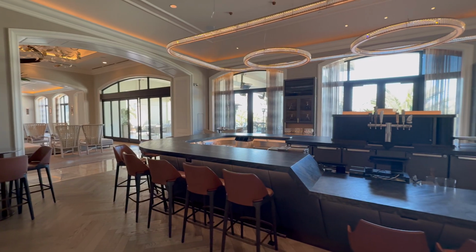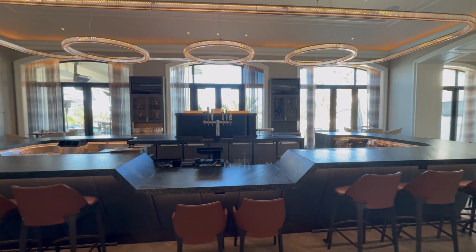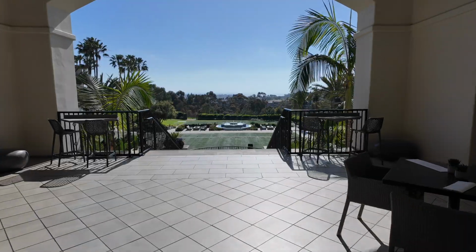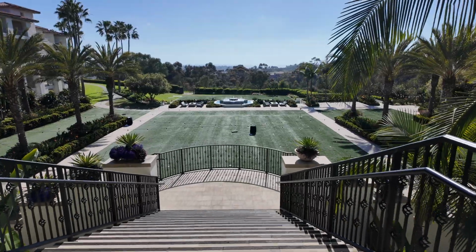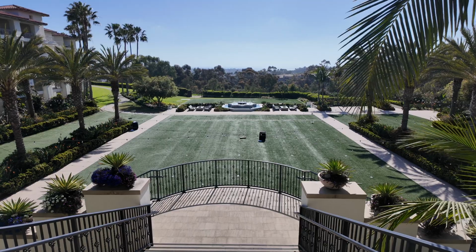Brand new bar right here. This is called Pacific Point, and they have a full food menu here, including sushi on some nights. So really great views of the ocean in the background. This property isn't located on the beach like the Alila nearby. It's located on a hill, and it has really good sweeping views, but just know that there is no beach access here at the Park Hyatt Aviara.